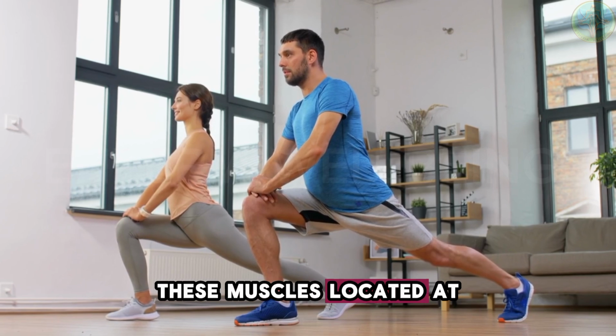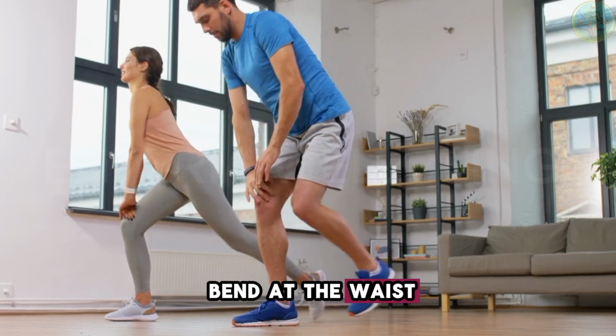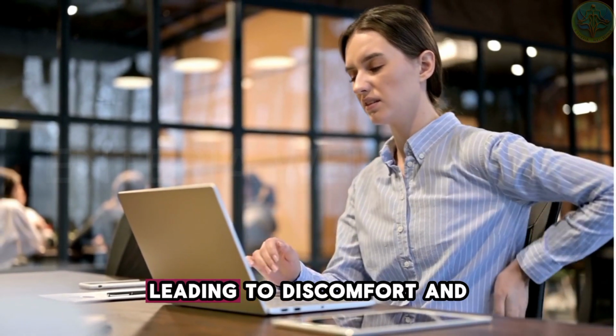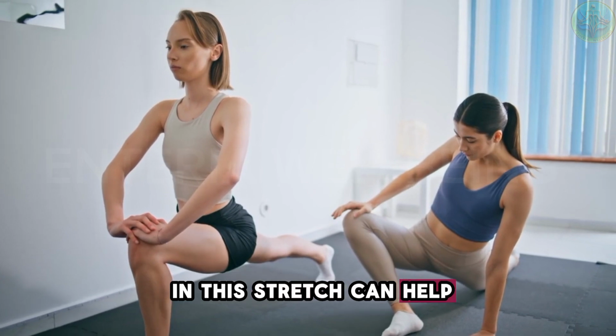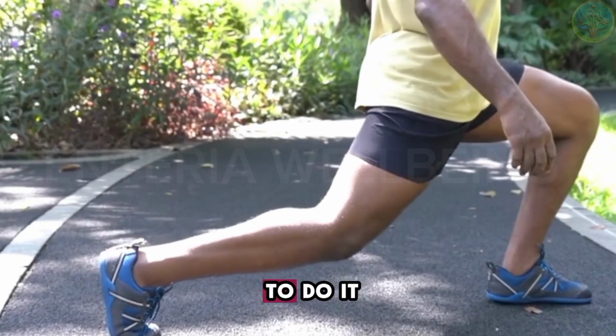These muscles located at the front of your hips help lift your legs and allow you to bend at the waist, essentially powering most of your movements. Sitting for long hours tightens these muscles, leading to discomfort and reduced mobility. But the good news, just a few seconds in this stretch can help. A lot of people get it wrong though, so let me show you the proper way to do it.